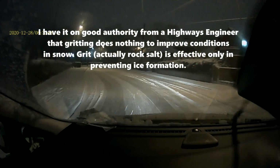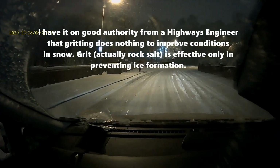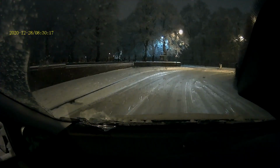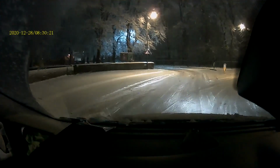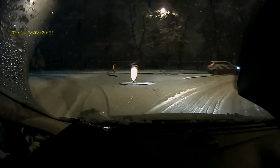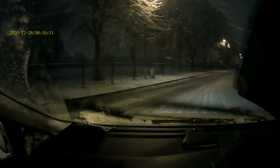I think this snow has possibly caught everybody out. I didn't notice any gritters out last night, and yet I do live on a bus route. I'm going to take the right fork here. Notice how the sign in the middle of the road is covered in snow. We can't see what it says. Just crawling at 10 miles an hour here.